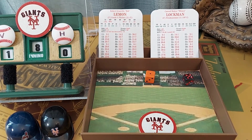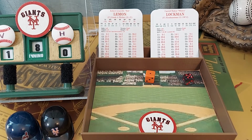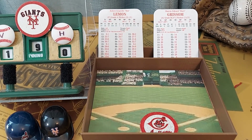Nine against an A is going to be an out. Let's see, that's a ground ball to the Cleveland shortstop, George Strickland, to throw to first. Three outs. We go to the top of the 9th. Cleveland 1, Giants nothing. It's been all pitching today as we go to the 9th inning, but the Giants will get a new pitcher. That is Marv Grissom.